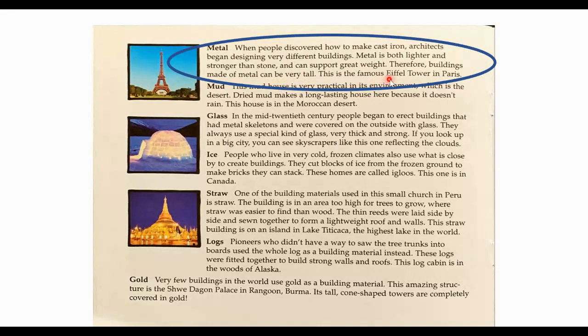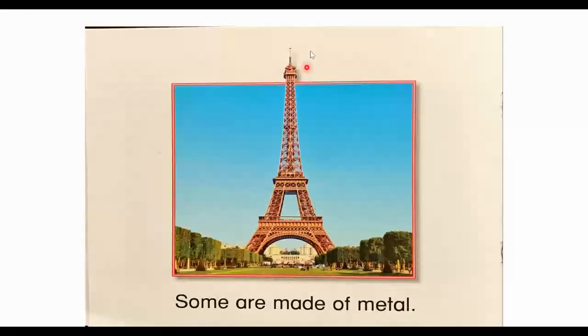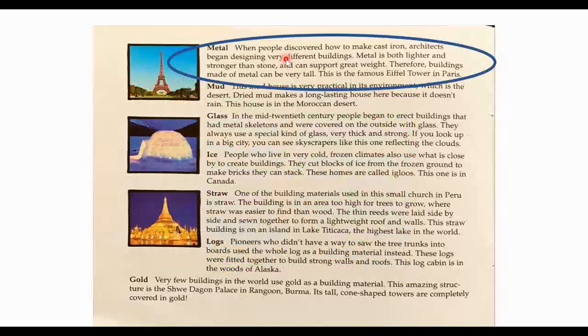This is the famous Eiffel Tower in Paris. So metal, it's a lot stronger than our stone house, but it's a lot lighter. So that means it can be built taller without falling down.